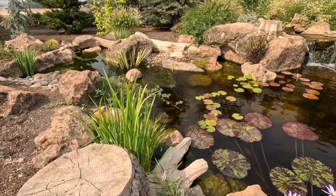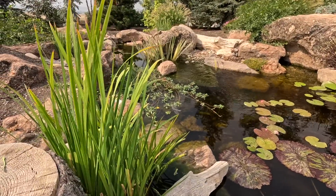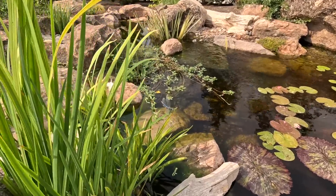I love to see though the dragonflies, they come and they rest right on the tips of the grass, or the irises rather. Look at that. Look how close it'll let me get.